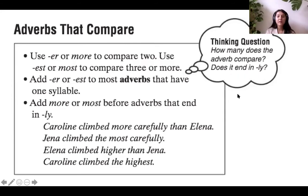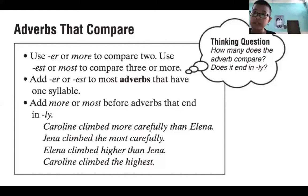Good job. Okay, please read this whole page for me, Hacker. Use ER or more to compare 2. Use EST or most to compare 3 or more. Add ER or EST to most adverbs that have 1 syllable. Add more or most before adverbs that end in "ly."